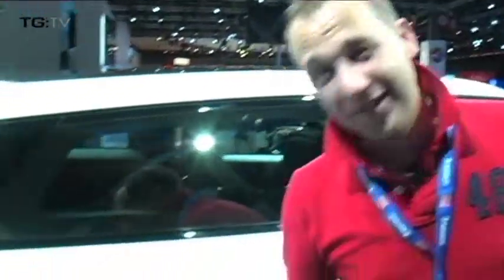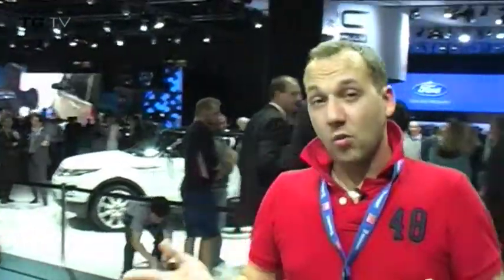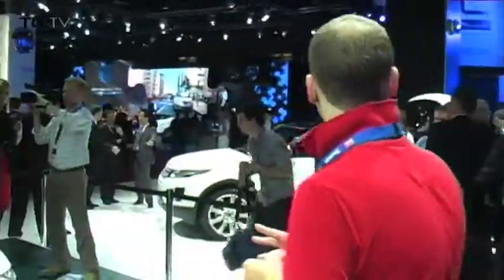It is still a Range Rover, and it does have the biggest wheels and highest wheel arches, which means it's still going to be very, very able off-road. What we do wait to see though is exactly how this is going to sell.